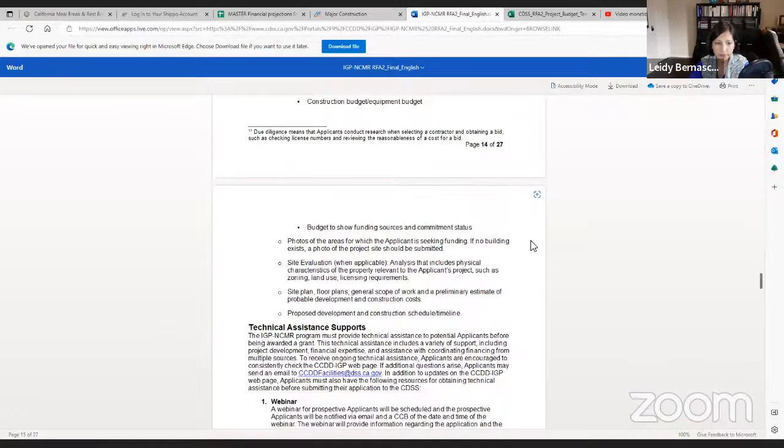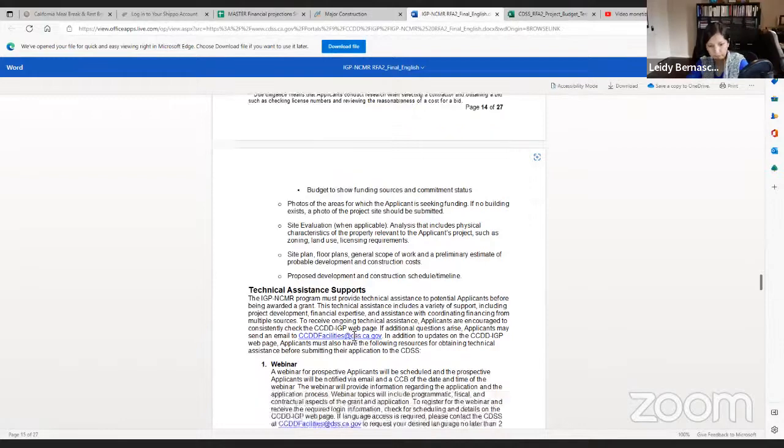photos of the areas, site evaluation, site plans, floor plans, general scope of work, proposed development and construction schedule and timeline, like when you're gonna start, what you're gonna do 3 months later, 6 months later, 1 year later. And so there's a lot of things that you can check. And remember, they want us to complete this project in 180 days. But there is one option where it says that you can also complete after, that you can request more time. So right now, what I'm gonna do is I'm gonna check, I believe I'm done, right?